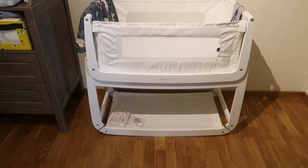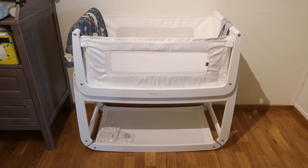So yes, we purchased the Snooze Pod 3. We purchased this particular one because I'd heard really, really good things about it. Obviously I can't tell you my personal opinion on it as of yet, because we haven't used it, but I've heard really good things. I'm reading lots and lots of reviews, and I like the fact that it can rock. So at the moment we have it set so that it can rock, so when baby comes, if he's having a little bit of a problem sleeping, we can just try and rock him to sleep.